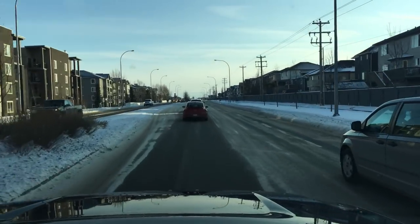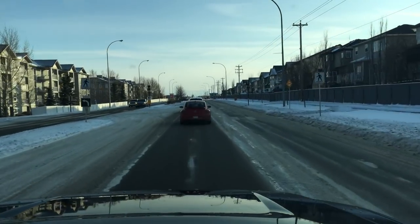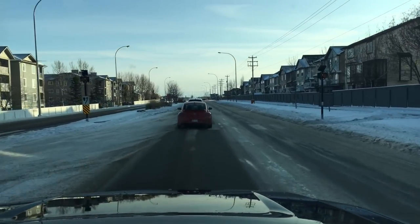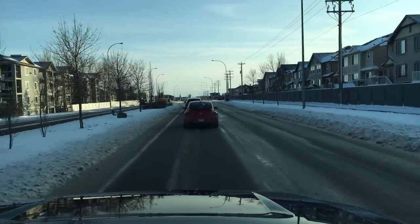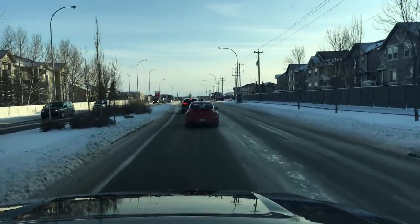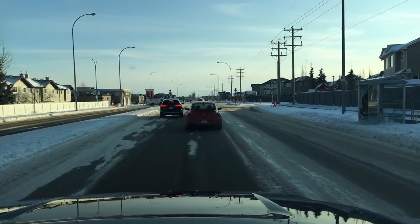Ride quality is pretty good. I've never driven this truck on stock tires, but I have driven other trucks of this generation on stock tires, and they ride about the same as this. So this truck rides pretty good with these tires. No complaints there at all.